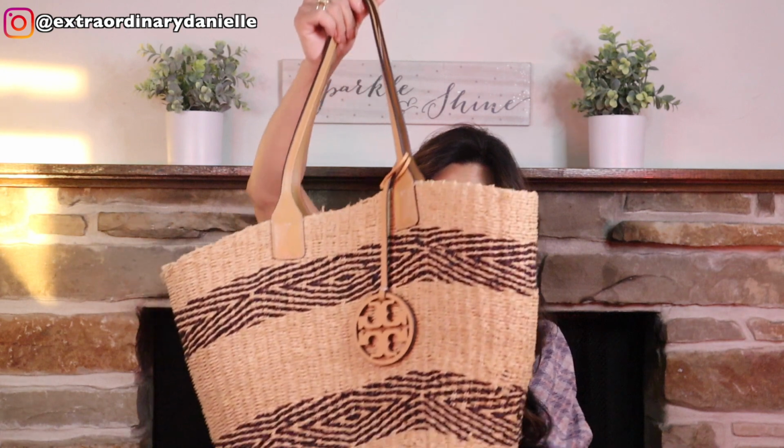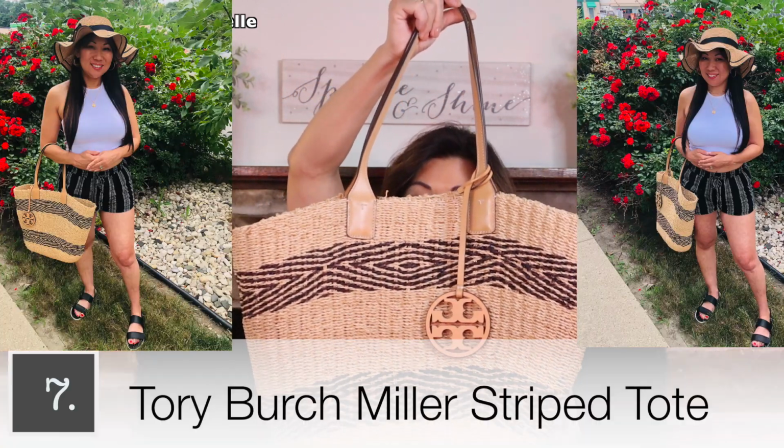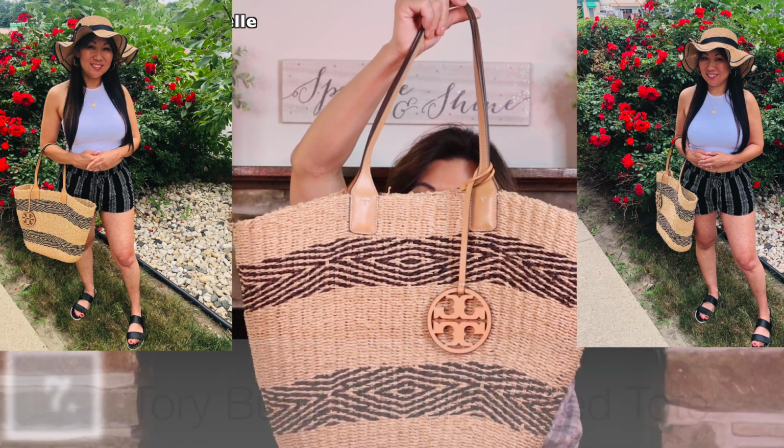The next tote I have to share with you is also from Tory Burch, and it is this tote right here. I don't know what this is called. I know that this is a discontinued tote that Tory Burch doesn't make anymore. I purchased this last spring on Poshmark.